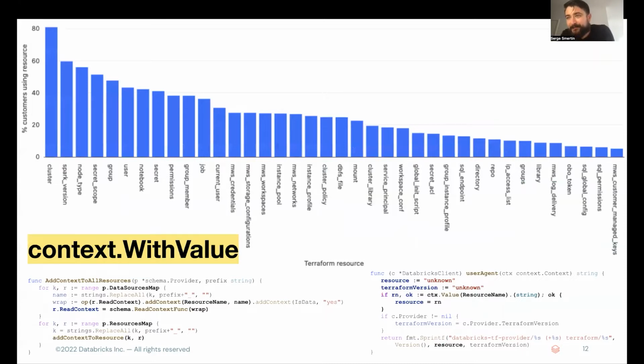Another interesting use of the modern GoLang ecosystem is context.WithValue. We use it to augment our user agent string for the provider that calls our APIs and provide in it the resource name that is actually used. Why is it so important? Can't we just infer it from the API call? Well, not quite, because lots of resources at Databricks call more than one kind of API. Creating a mount creates a command, creates a cluster, and then waits for the cluster to be up and running. So essentially, it calls like 5 different APIs.